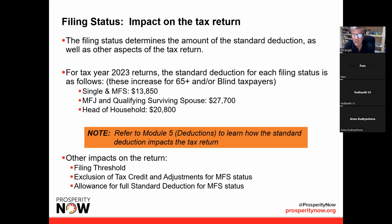If it's married filing joint and they're both over 65 and both blind, well, you can see where the math goes there. We'll be getting into more of the specifics about how the actual deduction impacts the tax return as we get further along in the training. Other impacts of the filing status on the return are the filing threshold, the exclusion of certain tax credits and adjustments for married filing separate, and allowance for the full standard deduction for married filing separate.